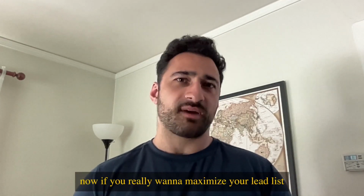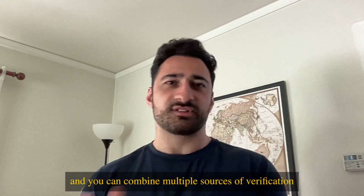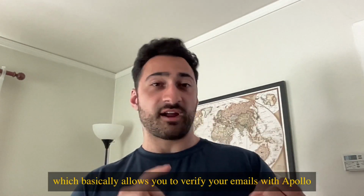Now, if you really want to maximize your lead list, then you can use tools like Clay and you can combine multiple sources of verification. So you can get your list, you can plug it into Clay, and you can do something called waterfall enrichment, which basically allows you to verify your emails with Apollo.